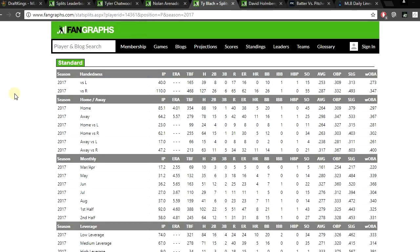Ty Blach, not a pitcher we're really going to be worried about. He doesn't strike anybody out. And if you can't strike people out in Coors Field, you're not going to have a ton of success.